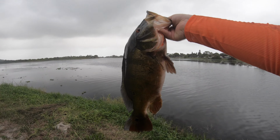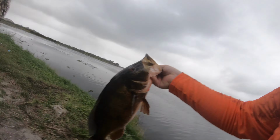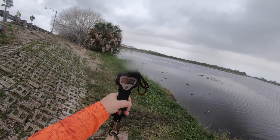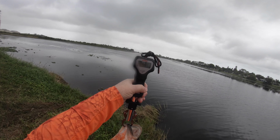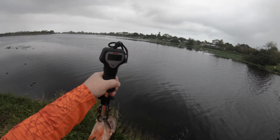I just caught an absolute monster. That is a beast. Holy smokes. Monster. That might be my biggest bass of my life. Beast. Absolute behemoth. 5.57 pounds. 5'1", 5'5", 4'6". That's a 5.5 pound beast.